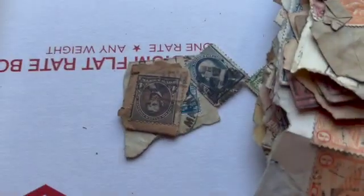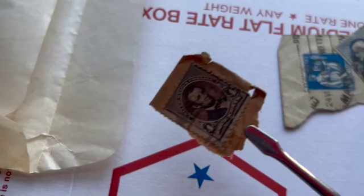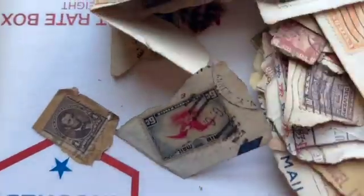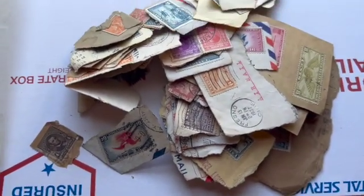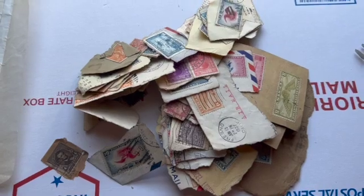You can see just how gunky these were. Let me see if I can pull some of these up for you. Where's the camera? There we go. So you get a sense of some real gunky paper. And the bags were just filled with these things. Now, these are the best examples I was able to pull out of that bag. And I feel like I'm on a bit of a rescue mission.